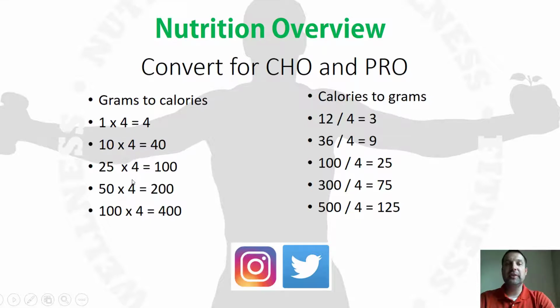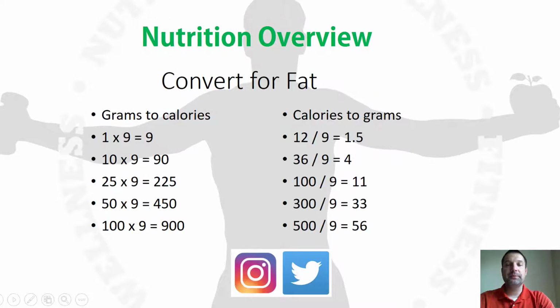So all we're doing here is simply using the conversion that we have 4 calories for every gram for carbohydrate and protein. So this is the same answer that you would get if we were converting carbohydrate or protein. If we move to the right-hand column, we're going to go the opposite way. To take 12 calories of carbohydrate, we divide that by 4 because we have 4 calories for every gram, and we will get 3 grams. 36 calories divided by 4 gives us 9 grams. 100 calories divided by 4 gives us 25 grams, and down the list. So you can see that this seems simple, but it's important to understand when we start looking at the math problems that we can use associated with these values.